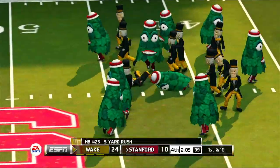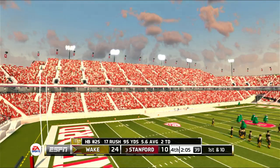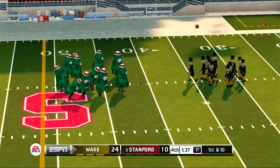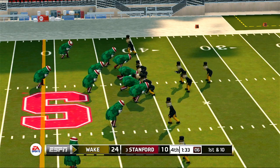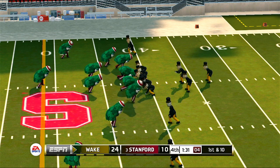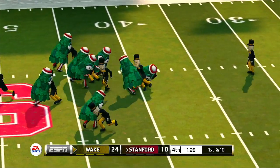Nice run up the middle. Gain of five on the play. First down, 10 yards to go. Ball on their own 41. 17's Mike. Mike 17. Dog four. Green 15. And they'll bring him down behind the line.